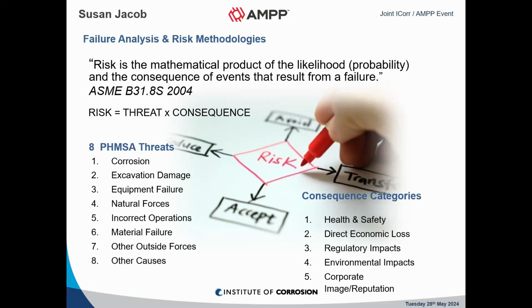In addition to threats, it also considers consequence categories. Some of the consequence categories stated here are health and safety, which takes into consideration injuries, fatalities, and in some cases, weather conditions. Next is direct economic loss, which includes service disruption, property damage, commodity loss, response and repair cost. Regulatory impacts include technical as well as economical impacts, which is fines or notice of probable violation. Environmental impacts, as the name suggests, impact to the environment as well as extent of cleanup required. Corporate image reputation, this plays specifically because we are a gas company, and we have a reputation which could, in the event of a failure, be a negative public exposure, reputational damage, or social impact, that is positive or negative perception of the gas company.